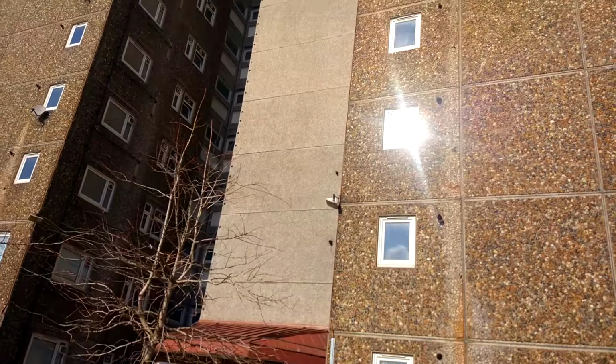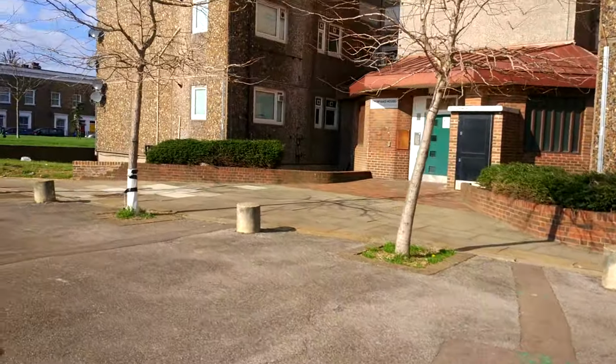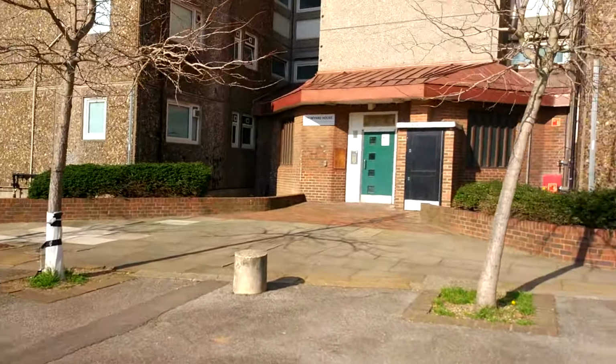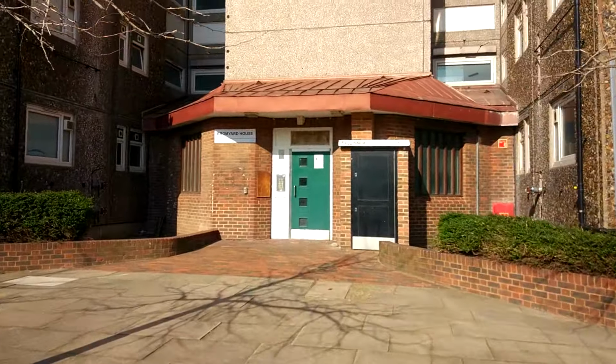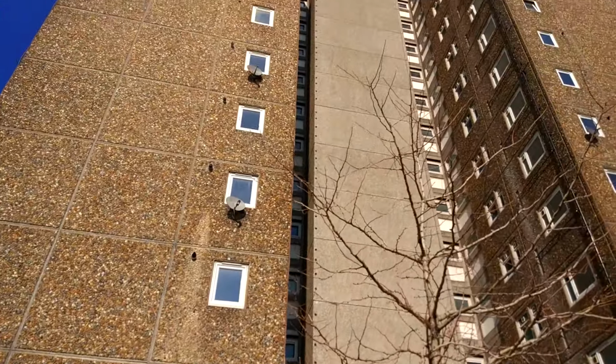And now go to the fourth one of the tower blocks. But in this block, all of the residents have been moved out and the block is now abandoned. And there is a security guard sitting there who refused to let me in. I'll be back.